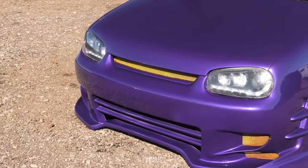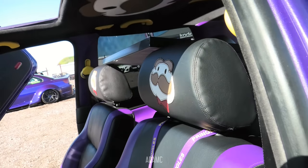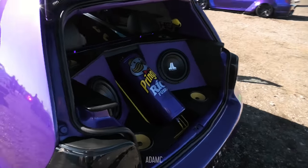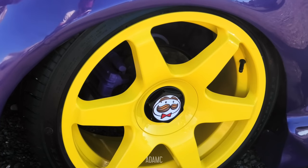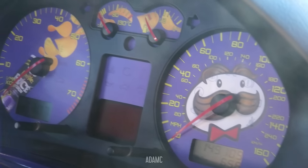And now we join this purple Mark IV Golf with doors that go up. The headrest has a Pringles man on it. He needs a name. Gerald. Gerald the Pringles man. He probably has a proper name. Oh, there we go. Oh, look, Gerald's on the wheels as well. There he is, the headlining. There's Gerald again. Oh, look, Gerald's on the speedo as well. Someone needs to tell me in the comments what Gerald's actual name is, because I don't know his name.